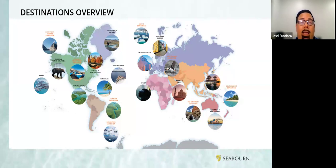So right now we have a ship up in the Arctic going to Svalbard for the polar bears, as well as Greenland. We have another ship over in Alaska. We have a ship in Europe. We have multiple ships in Europe because Europe is probably our biggest destination during the summertime. And then when the seasons change, the ships transition as well, and we visit the Caribbean, Panama Canal, Antarctica. We also do India, Asia, Australia, New Zealand. You name it, our Seabourn ships will take you there.